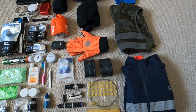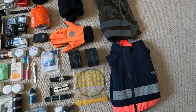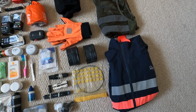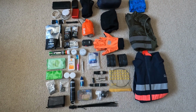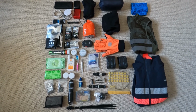And of course, being England, the old rain jacket, because you never know. Even if it says it's not going to rain, it probably will. And worst case scenario is it gets really cold, and that's just another layer I can bung on. So that's the gear I'm taking. Obviously way less than I took on the Atlas Mountain race. Hopefully it'll be enough, but we'll find out in a few days' time.